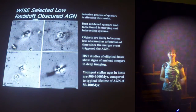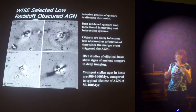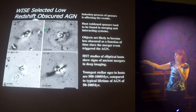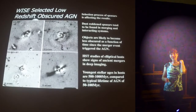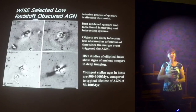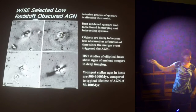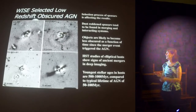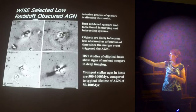My colleague, Varda Bennert, also in the UC system, has observed elliptical galaxies with very deep exposures from the Hubble Space Telescope. These are 11,000 second long exposures of these elliptical galaxies, and they modeled the galaxy and subtracted that off so that you can see there's interaction. You could see remains of tidal tails and stuff in all these images.